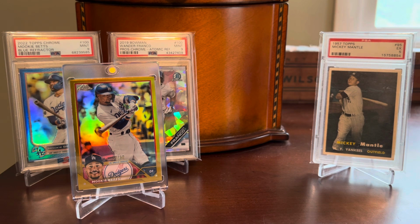And I could never find a copy of this card that was decently centered but low grade to keep it affordable with high eye appeal. There's just not a lot of them out there. This is a player who's often cited as potentially the best in baseball history, certainly in the conversation.